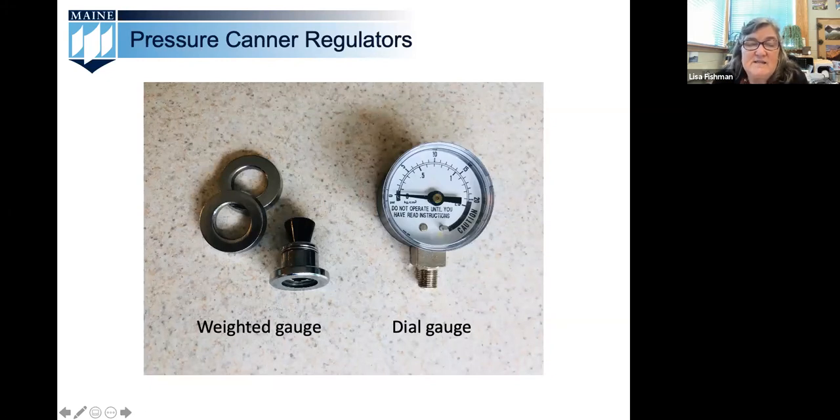So pressure canners have one of 2 different types of pressure regulators, and you can see them pictured here on your slide. A weighted gauge or a dial gauge, those are the 2 types that you're looking at. And this refers to how pressure is regulated. The weighted gauge, the one on the left, it has 2 little rings and then a base of a little nub.